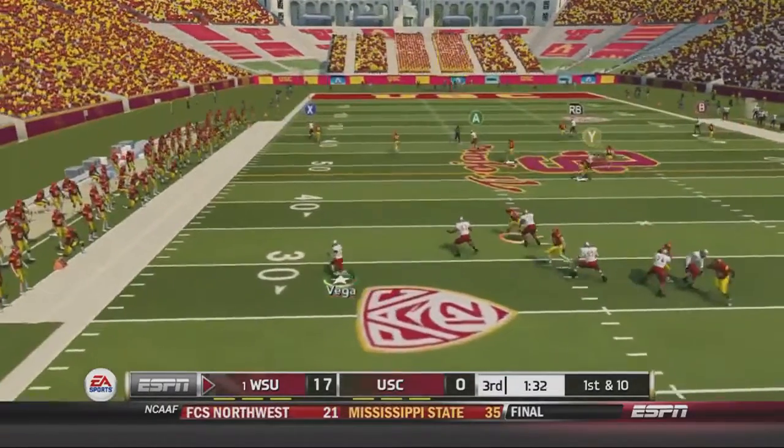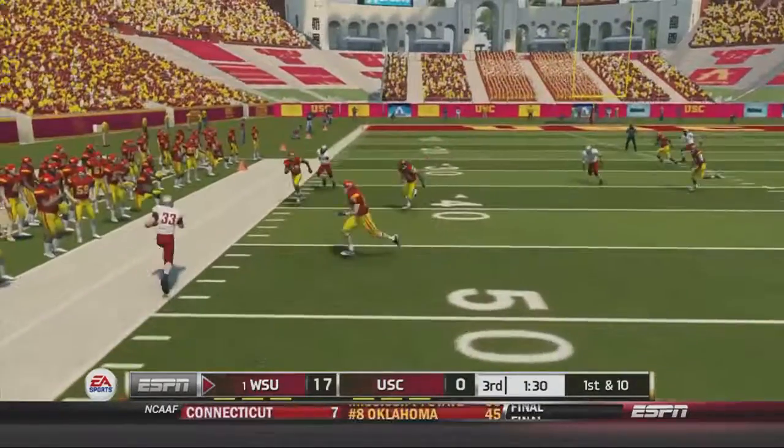As Vincent Vega scrambles for first down.